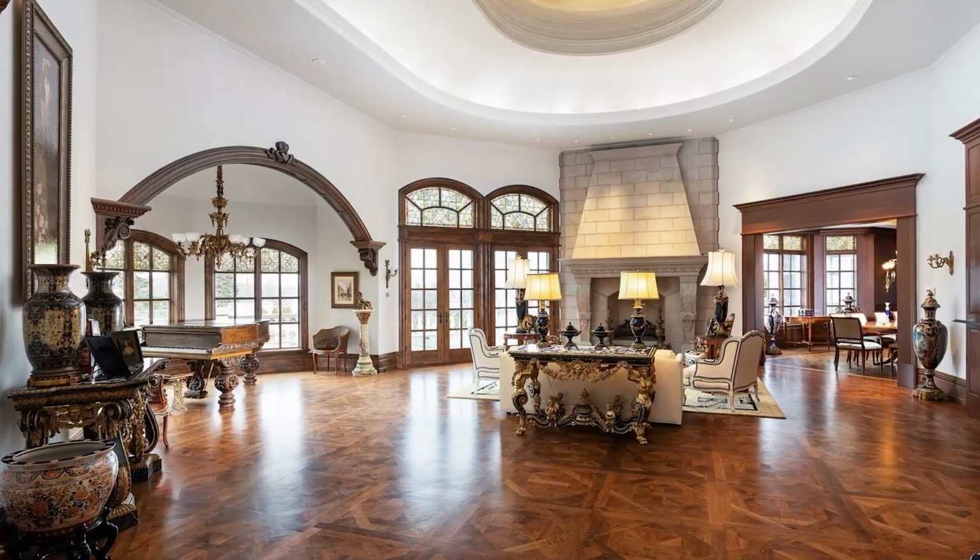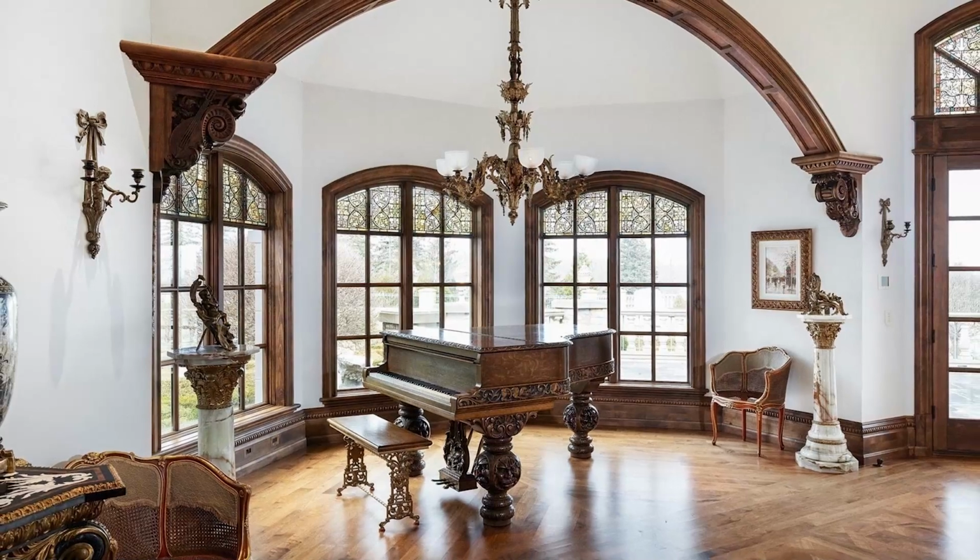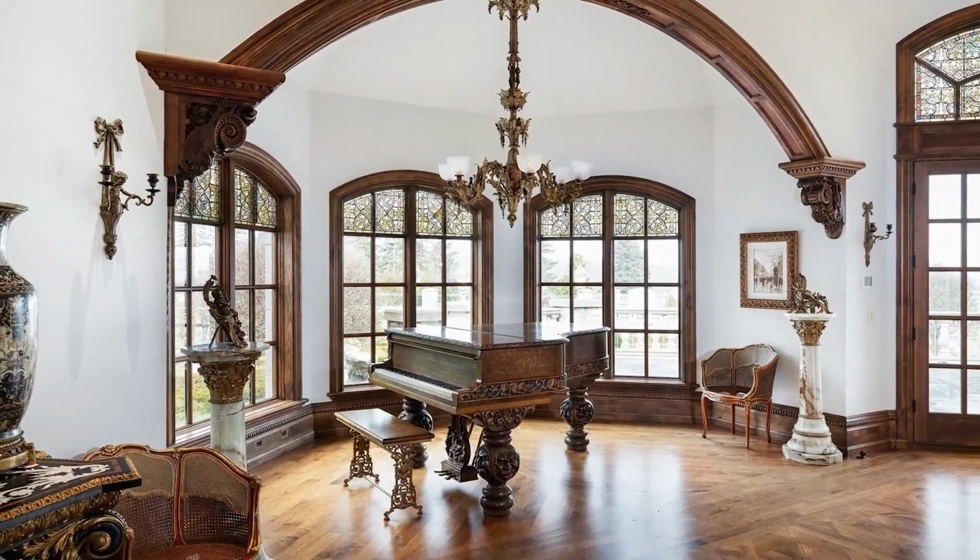This room brings it all together. And even though I don't love some of the furniture pieces in here, I still really do like the architecture in it. Let me know what you think of the furniture down below in the comments.